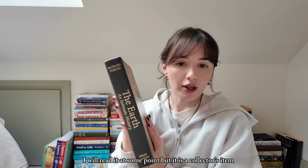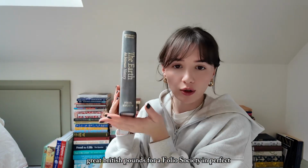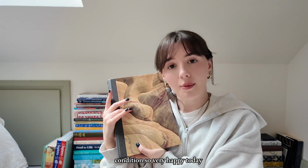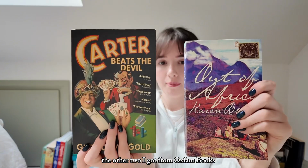I will read it at some point, but it is a collector's item. It was £3.50. £3.50, Great British pounds, for a Folio Society in perfect condition. So, I'm very happy to say this was an absolute win of a find in a charity shop. No, it was a second-hand bookshop. The other two I got from Oxfam Books.